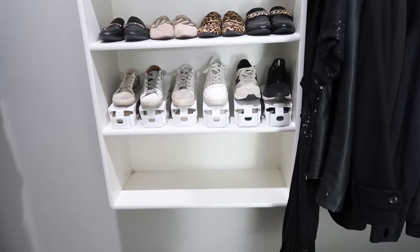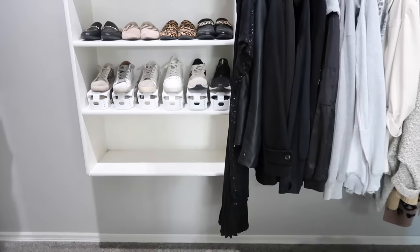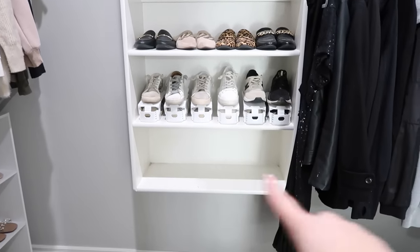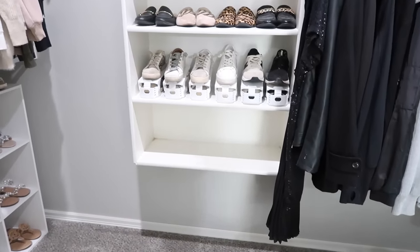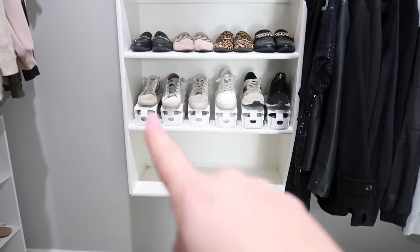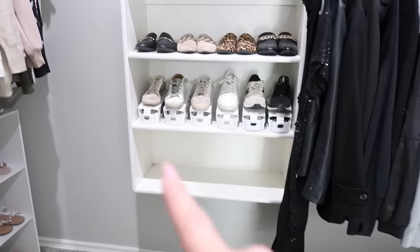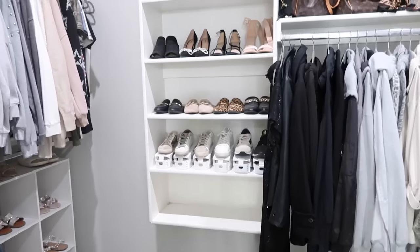I'm gonna be honest with you, I didn't know if I was gonna like these. I thought maybe it was gonna look cheap in here. Oh my goodness. So all these shoes took up two shelves, and I think I even had like an extra pair that wouldn't fit if I remember right. I may be wrong, but now they all fit on one shelf and it looks like a store. Like all my tennis shoes right there on one shelf. Okay, I'm gonna keep going, but I had to stop because I was so impressed.